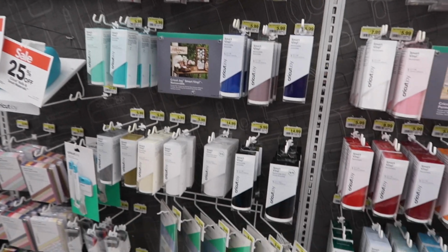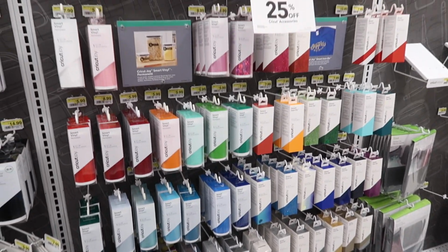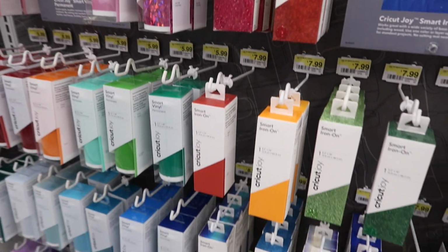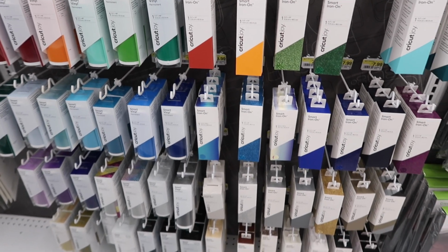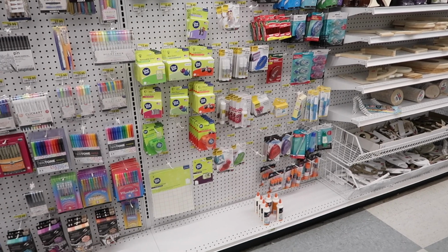And this is all the vinyl cut already for that size. So it's really cute to see this rainbow color just in order. And like, how cool are these glitter ones? So cool. I think they have every color, to be honest. This is insane. Can't forget these end cap aisles, like this one that has all this adhesive in it.